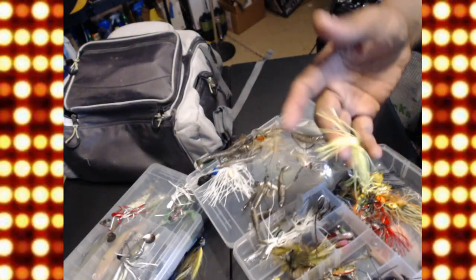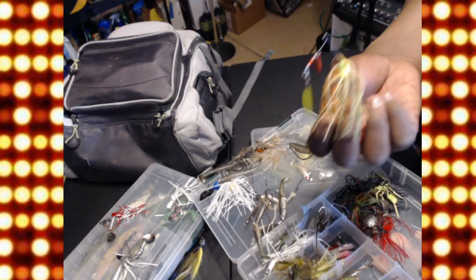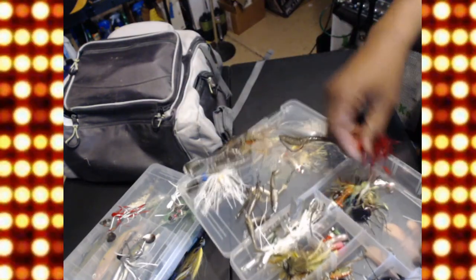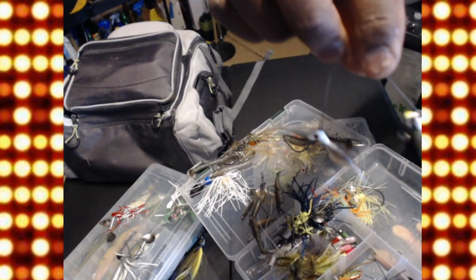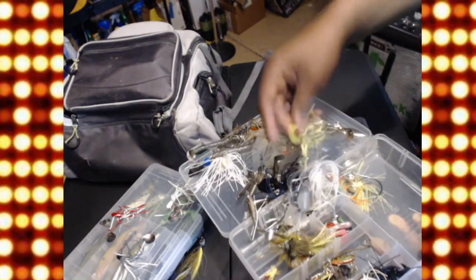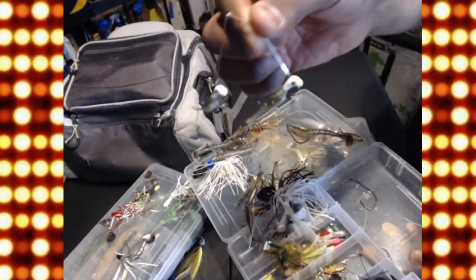Here's some smaller ones for crappie. Sometimes you just need to downsize. I think that's a Yakima, whatever. Booyah Pond Magic right there. Here's another one that's red. Blakemore Roadrunner, double spin. Yeah, look at that, I made a big mess. Chartreuse H&H. Two other little Strike King mini spins, another Blakemore Roadrunner.